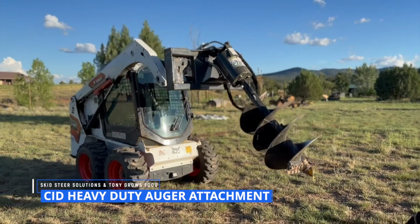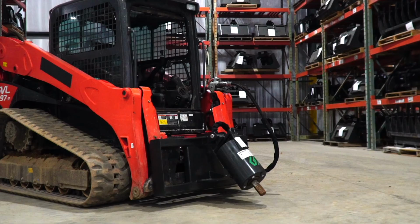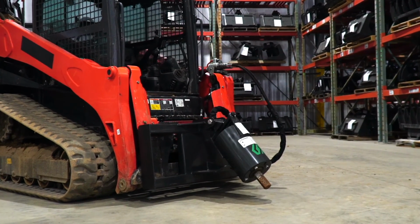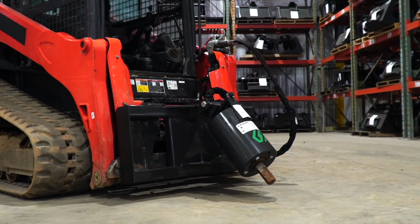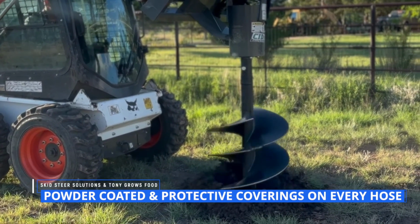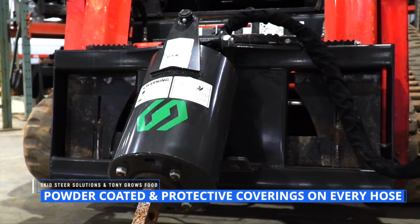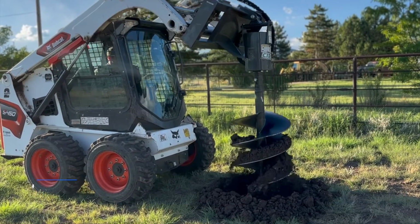In this video, we're doing an overview and a demonstration of the CID Heavy Duty Auger. Now CID is an American fabricator of agriculture and construction attachments. One of the best features is their powder-coated finish. This is combined with protective coverings on all hoses to increase the attachment's durability.